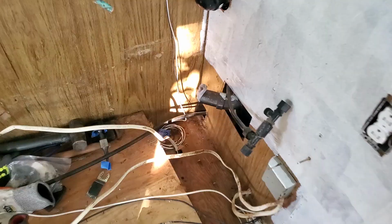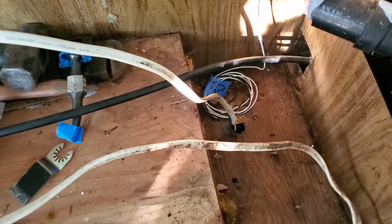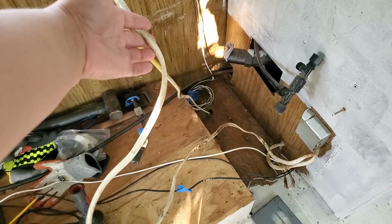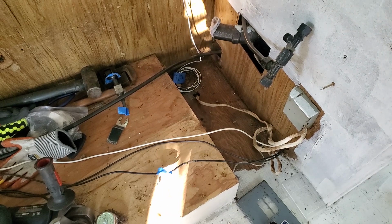We had a copper propane line running here. Trying to reuse this wire. It used to run all the way back to the kitchen when the kitchen was back there. So we're trying to pull it down and under the camper so it can come up over here for the stovetop. Little more. That's about it right there.